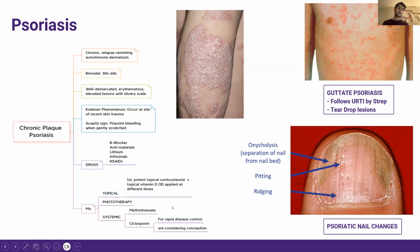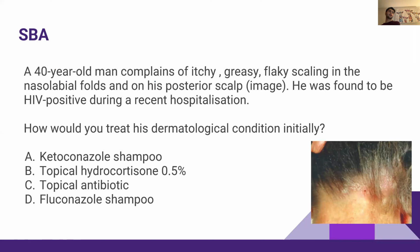You can consider using phototherapy in psoriasis as well, so that might be either UVB phototherapy or they might do PUVA. That's where they sensitize the skin with a drug called psoralen, and then they shine UVA phototherapy beams on it, and that can help treat the psoriasis quite effectively. And if that fails, then they would consider systemic treatment. So methotrexate is useful if there's coexisting arthropathy, or they might consider cyclosporin or even biologics like adalimumab or ustekinumab as well. So this is the next SBA.